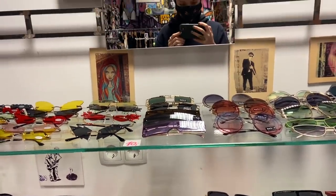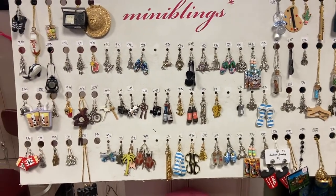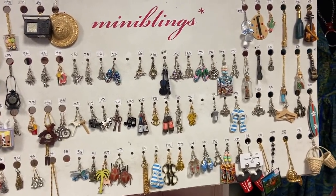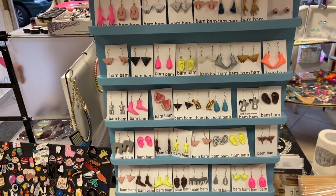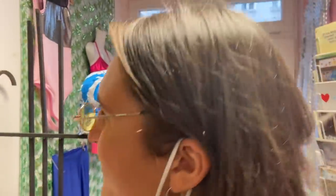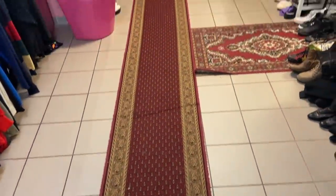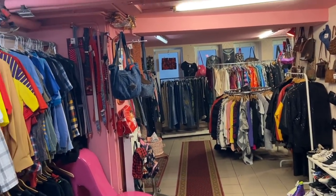You look at all of these amazing sunglasses and those really special funky earrings. My favorite were the foot earrings, actually, because yeah, I think it's really funny. And I also met John Lennon in this shop. Say hello. So downstairs they had their secondhand section that was a little bit less pricey. So yeah, that's better for me.